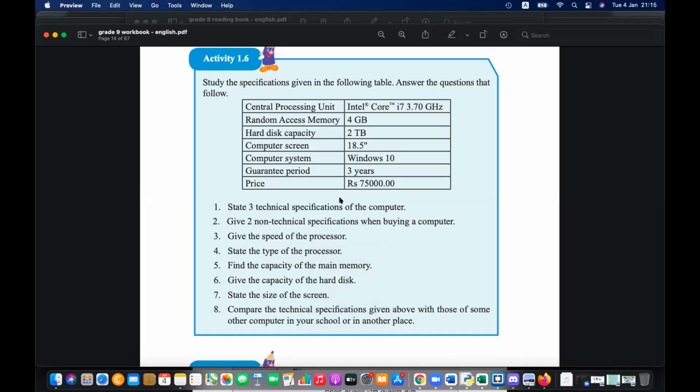Hardware related. The screen, hard disk capacity, RAM capacity, CPU, computer speed, system speed, those things are technical. What are non-technical? Price, guarantee period, after sales warranty, all these things are coming under non-technical.